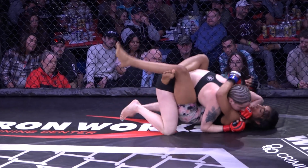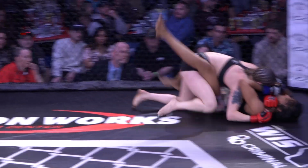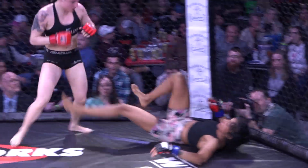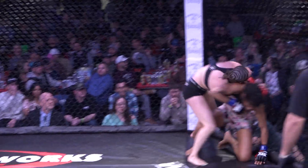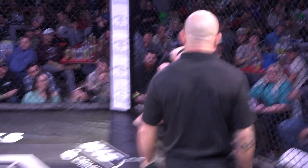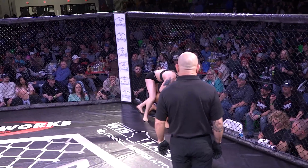Push. Okay, now we're in a guard situation. So kind of trying to use that butterfly hook by Leena, and Jaida's baiting her into getting up. Leena does not look very comfortable right here. Closes the distance. She's got an arm, but it's not quite a head and arm, not quite a rear naked choke.